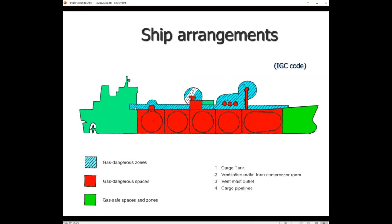Forepeak, accommodation, engine room. Notice that here the first 3 meters after the facing are considered as gas dangerous space.